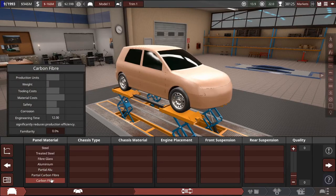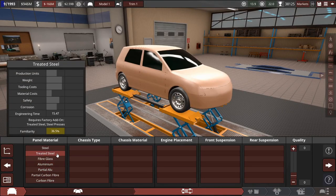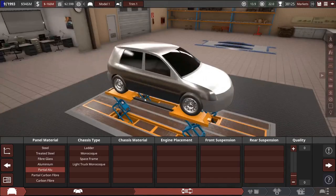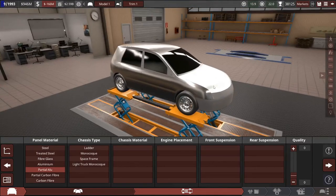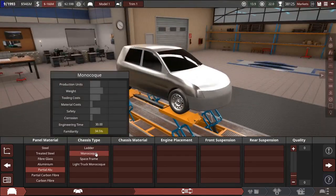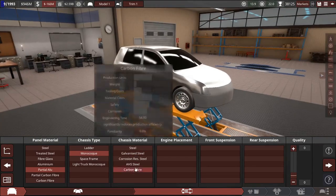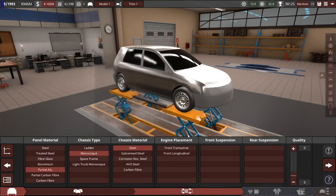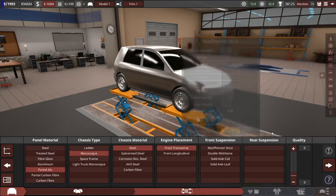And look at this, we've got access to all materials, and we already have a huge familiarity with partial aluminium, so I reckon we could do that. I think it's a steel body, but with an aluminium bonnet and plastic bumpers as well, so that could really work. So yeah, we're going to do a monocoque chassis. Should we go corrosion resistant? I mean, we'll go with normal steel for the time being, and then we'll see afterwards.